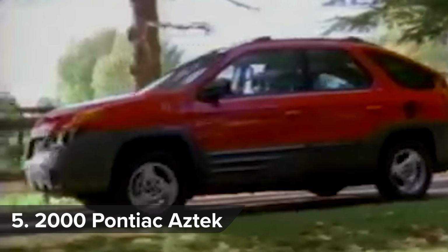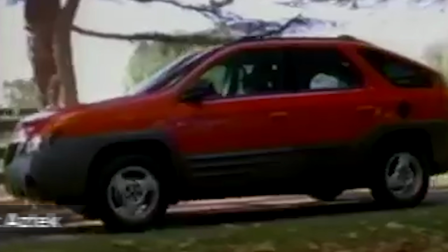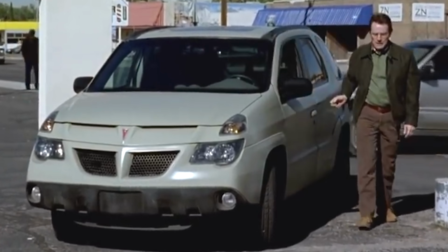Even if you're not American, you're probably well aware of what a Pontiac Aztek is. It's the car that Walter White drove in the series Breaking Bad.